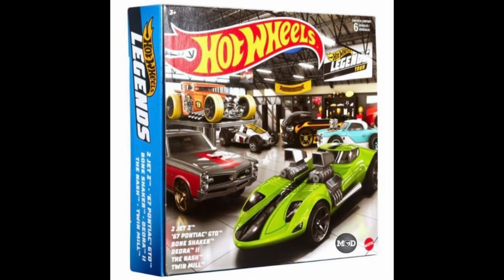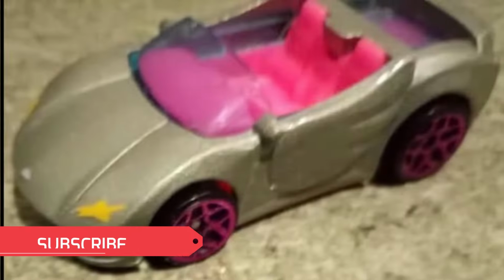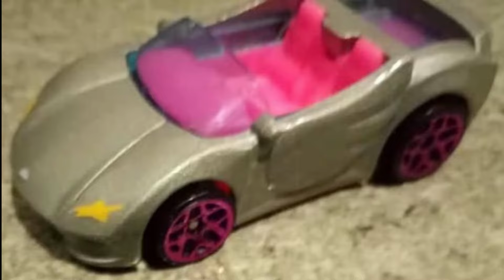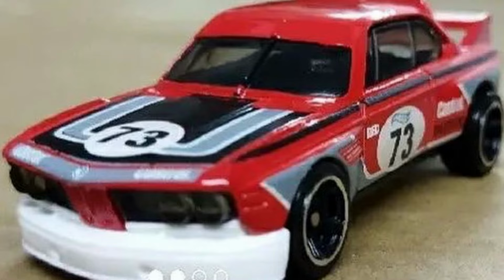Hot Wheels new basic box coming soon. A final peek of Barbie car coming soon in 2022. A Hot Wheels BMW will be soon on Target exclusive red edition in 2022.